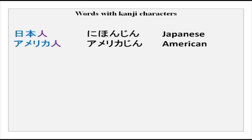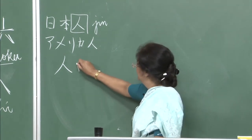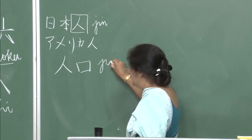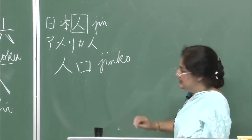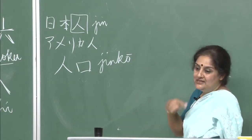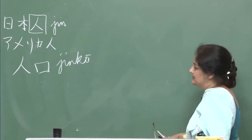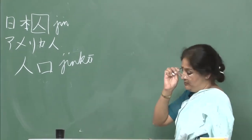Then we have jinko. Jin is the word that we are doing, and ko is a different kanji, of course we will do it later, but the word is jinko. Jinko means population. I am repeating it again and again for you so that you get the correct pronunciation. So, jinko is a new word, means population.